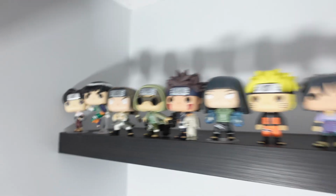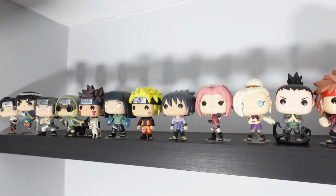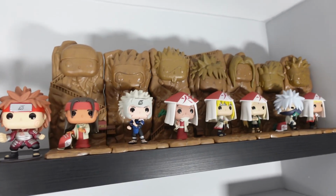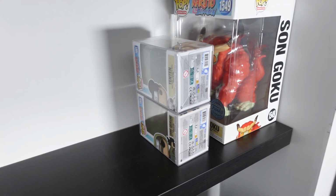But yeah, first and foremost, I actually just wanted to see if I could get all of these guys in. I'm quite happy with that. However, I'm not sure whether I will have them at the front or above. I've got a few other things that I definitely want to get into this display. Also here with the Hokage rock sculptures, I'd like to feature some other characters above. I can fit some boxes in behind, which is pretty cool. I can literally fit a lot of these character boxes in behind.